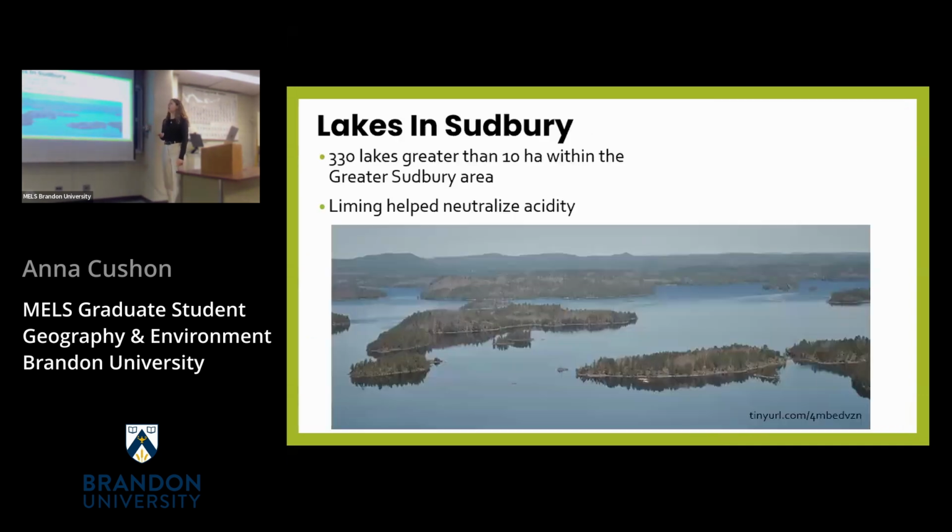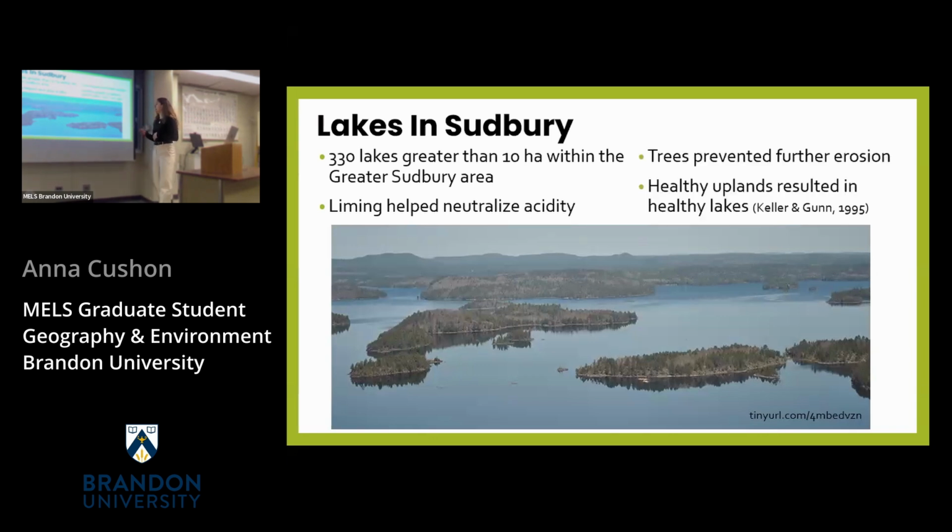So the forest did also have a positive impact in other ways on the lakes in Sudbury. So Sudbury is also a city of lakes. There's about 330 lakes greater than 10 hectares within this greater Sudbury area. And because of the liming that took place on the uplands, this helped to neutralize the acidity of the lakes. So because runoff helped carry lime during the early days, it really positively impacted the lakes, as well as the planting of trees helped to further prevent erosion, which helped to improve water quality as well. So for the lakes, the healthy uplands resulted in healthy lakes.